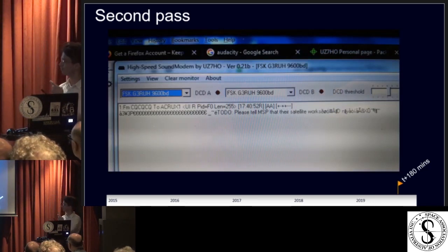And this is a screenshot of the engineering view of how we got that first packet. Basically, we coded in the message, please tell MSP that their satellite works. Woo!